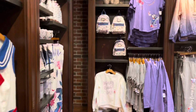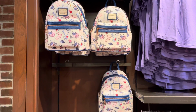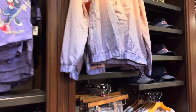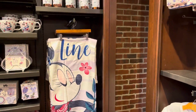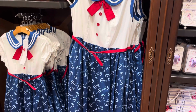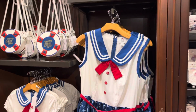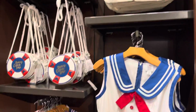So there were several lounge flies available. This is all that we see that is left. And we got some great beach towels. What would make your cruise day complete without a matchy-matchy sailor dress, complete with purse. Oh my gosh, so adorable.